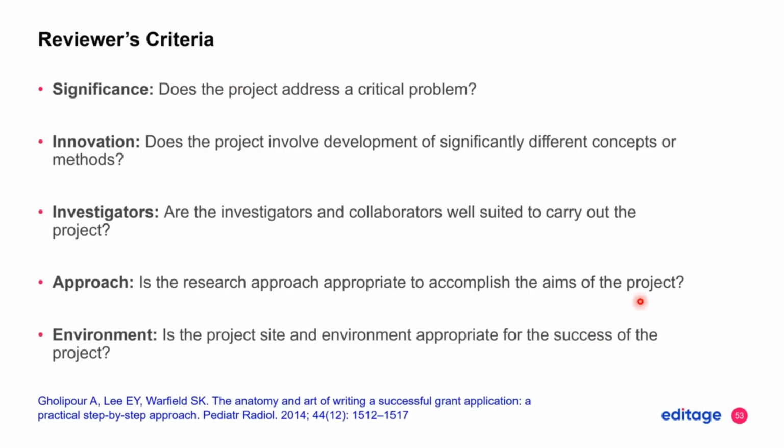So these are some criteria that you want to communicate in your proposal, and the reviewers will be looking at these 5 things. They'll look at significance. Does your project address a critical problem? Is it innovative? They're looking at novelty. Does it develop different concepts or methods? They look at your team. Are you suitable to complete the project? Is your approach appropriate to accomplish the aims of the project? And is the environment, like your research institute, are your facilities competitive to ensure the success of the project? And here's a citation. You can check that out on your own.